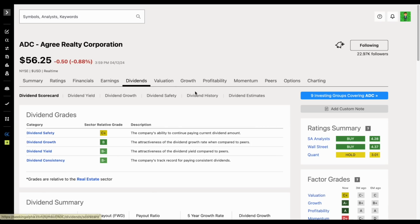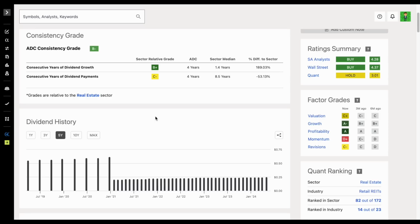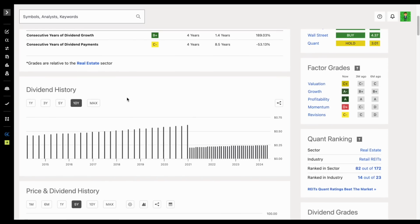If we go over to the dividend history for this company and start to scroll down and zoom out just a little bit, it looks like they used to pay out dividends every single quarter, but in 2021, they moved to monthly dividend payments. So they now pay out dividends every single month, which is something I know a lot of investors get excited about. This doesn't necessarily make the dividend stock any better, but obviously we do love to see consistent cash flow coming in every single month.